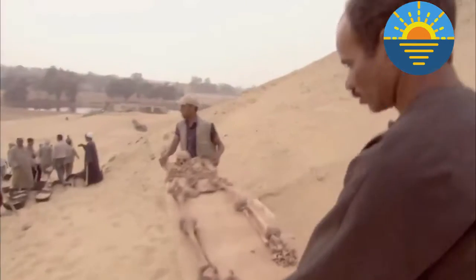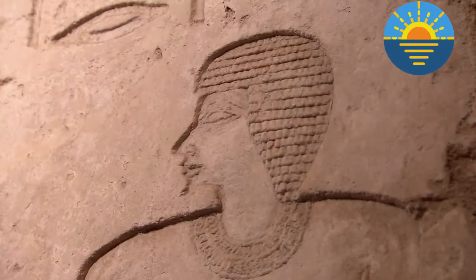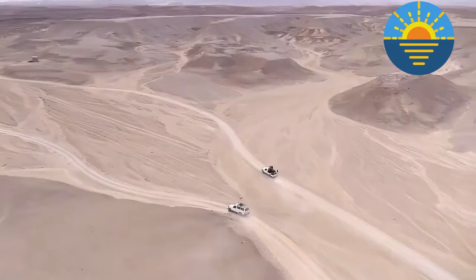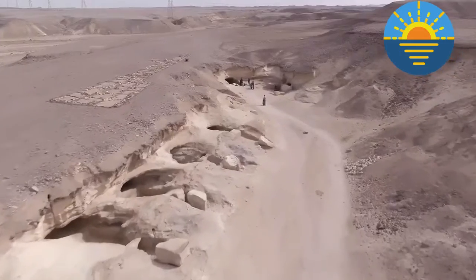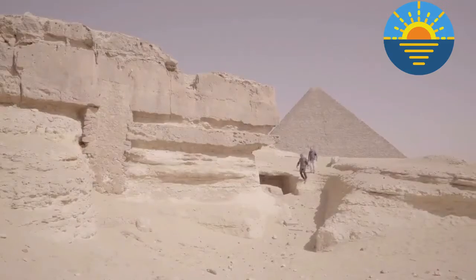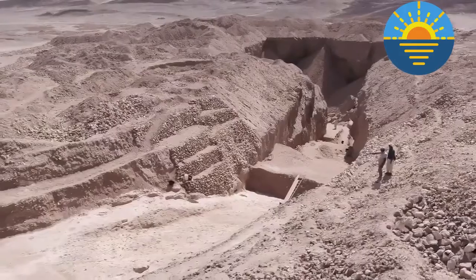Over the past few decades, significant discoveries have been made on the very site where they were erected. But now, far from the Giza Plateau and miles from the pyramids themselves, we are gaining more insight into just how they were built, how these huge work sites were created, cementing the strength and power of Egypt.